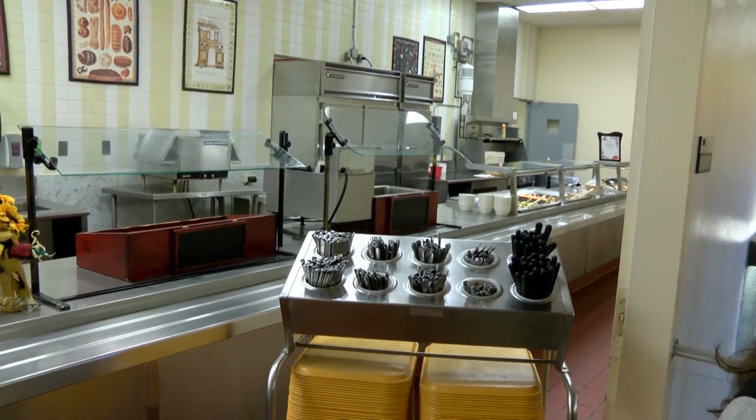Right now, we are in Cooper Dining Hall, one of the five dining halls that we have here on campus. In addition to the great food and wonderful staff that they have here at the dining hall, you can get the unlimited meal plan as a first semester freshman. In addition to all of that, we have a nutritionist that works with the staff to make sure that the meals are nutritious and healthy for students.